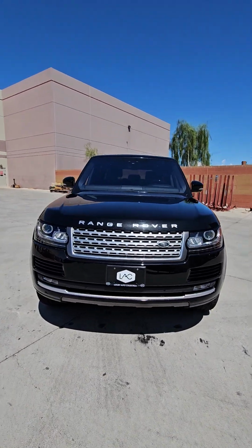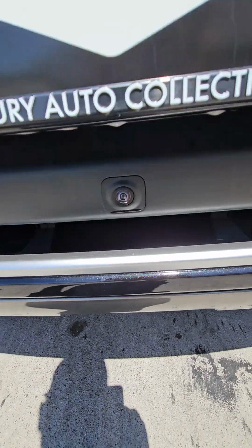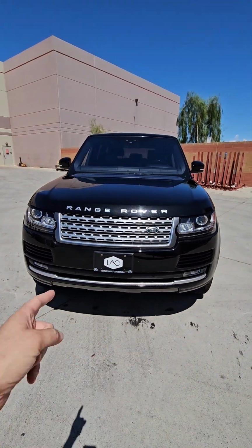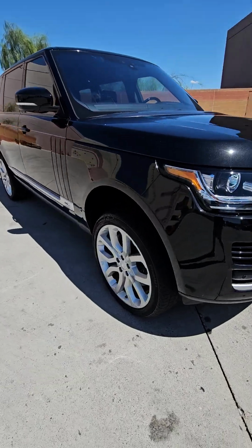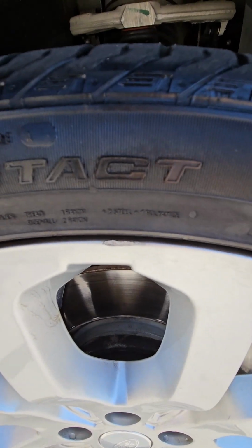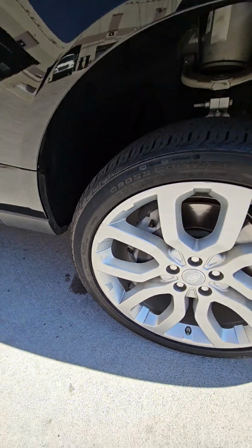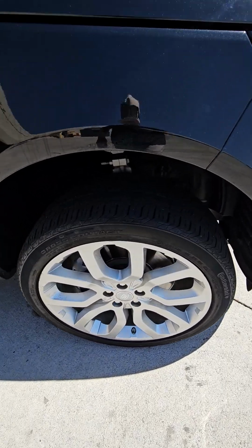This does have the driver camera package. You have front camera with bird's eye view camera. You also have sensors, and you have the adaptive Range Rover headlights. I got a couple wheel scuffs that I'll be taking care of. You can see one right there, and then a couple on the bottom of the wheel. This is on the front passenger side.